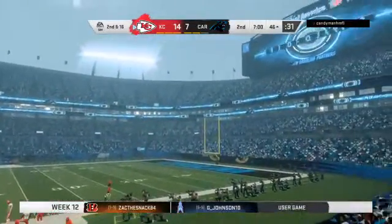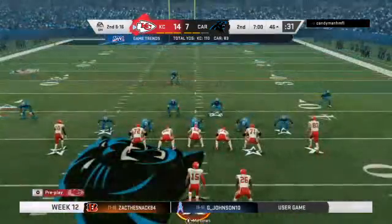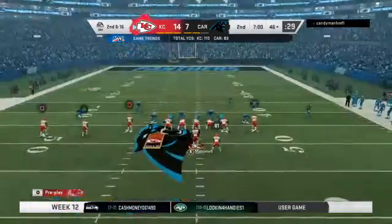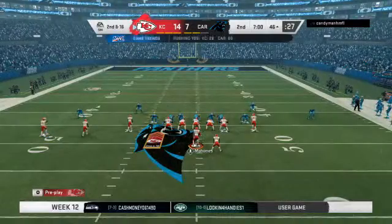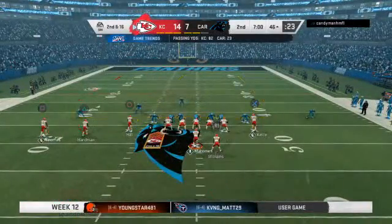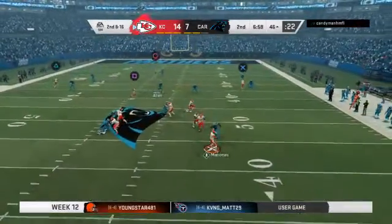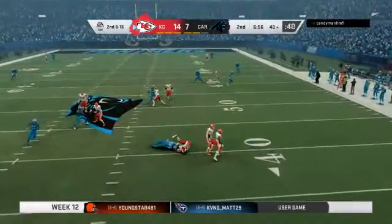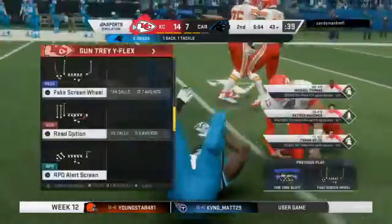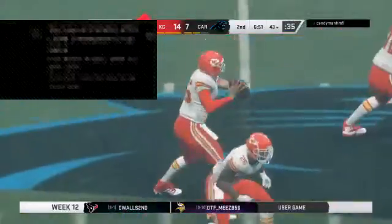Sacks, a growing theme in this first half. This is 2nd and long. Mike 57. All day, dog. Shotgun snap to Mahomes. Escape. Oh, the pressure too great, and he goes down once more. 2 sacks last week, another one right here.